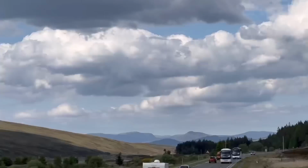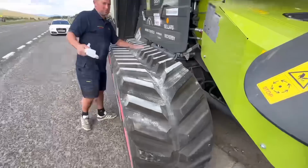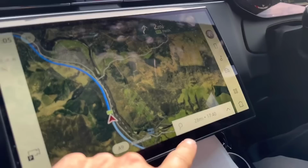James is just dusting the tracks. We're just trying to cut the wear down a little bit. I think we've worn a mil and a half in 180 miles, which to be fair is not too bad. 180 miles, probably a good season's work. Yet more amazing scenery. We're now 28 miles from Perth. Some hellish views today.